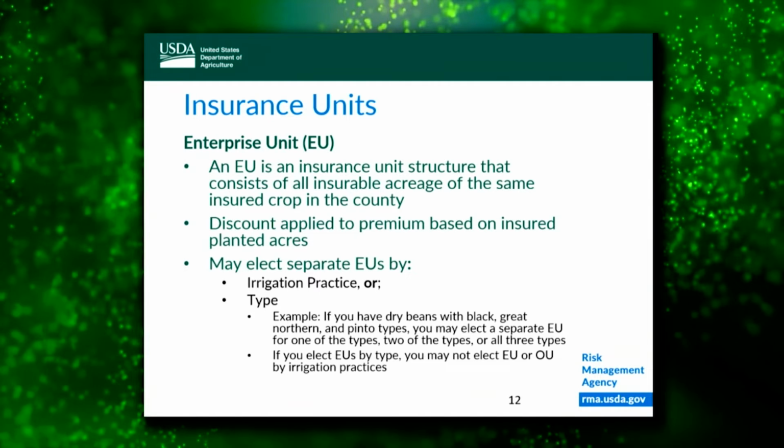And then third is our enterprise unit. In this, it's going to be all of your insurable acreage of that crop that's in the county. Because the risk is spread across your different units, there is a discount, like basic units, that's applied to the premium, also based on the number of insured planted acres.